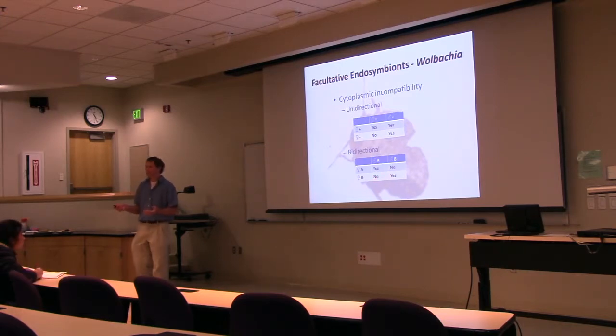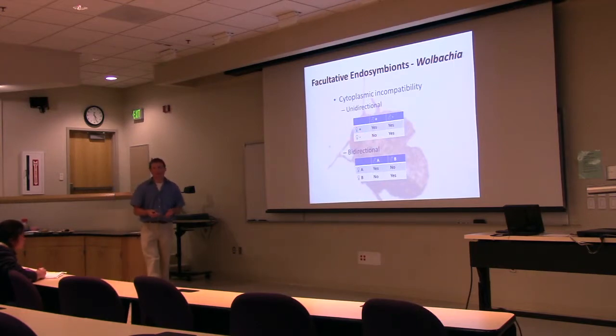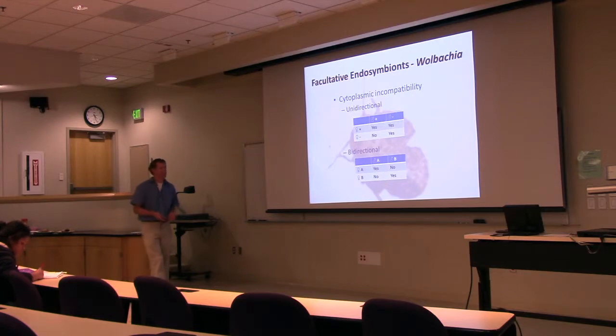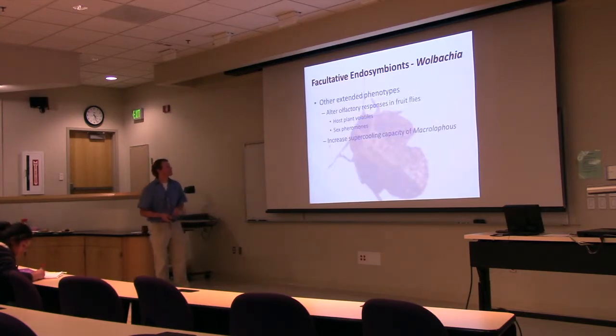For unidirectional cytoplasmic incompatibility, there are a lot of theoretical models that suggest, yes, it could divide populations and lead to the divergence of populations, but very little empirical evidence. For bidirectional incompatibility, it's much more accepted that it could lead to divergence of insect populations. But it's still debated.